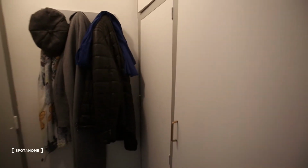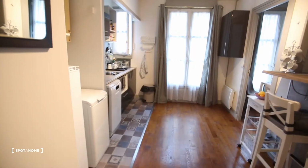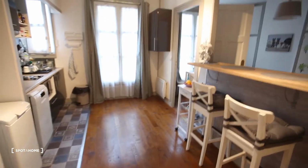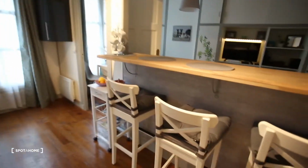So this is the front door. You have a little entrance hall with some storage place. There are still some people living here. So when you enter, you have a dining corner slash kitchen.